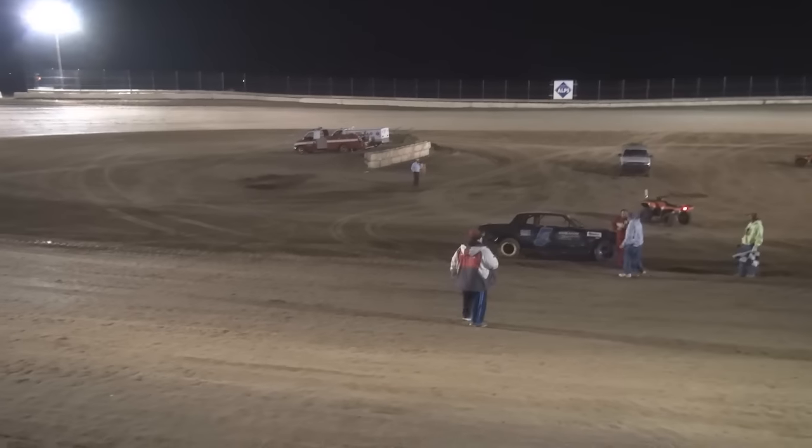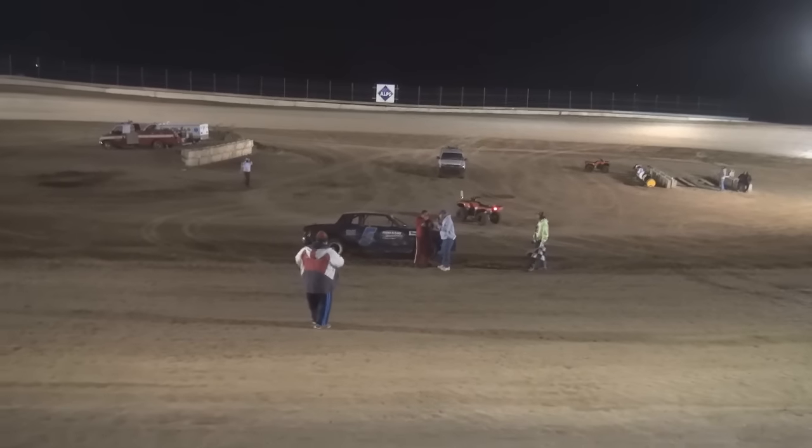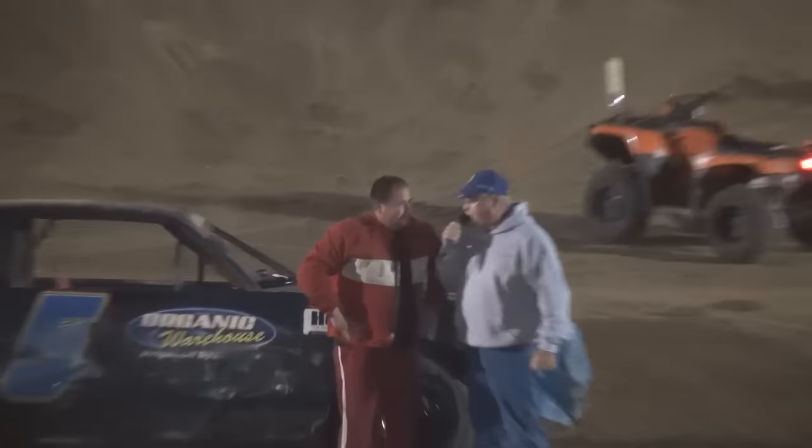Great racing action out there on the racing surface where your feature winner, car number 5, Kyle Roland. Kyle, you get that car out front, you bring it home. Victory lane for you tonight right here at Atchison County Raceway.